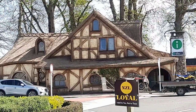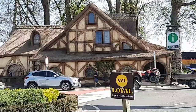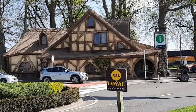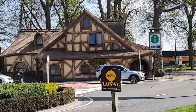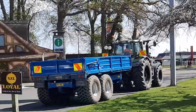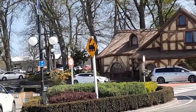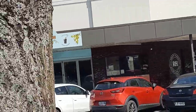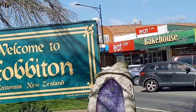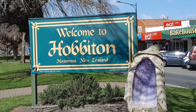So if you go inside, it's so neat. It's where you can get all of the tourist information about the local area, but also New Zealand. Very cool. We've got tractors going up the main street. So all you Peter Jackson fans, Lord of the Rings, Matamata. About 35 minutes from where I live here.